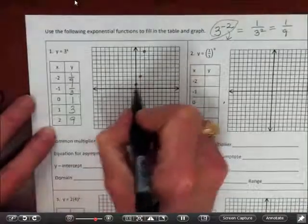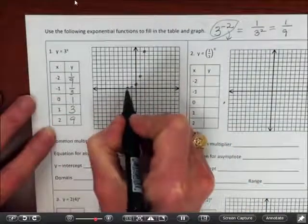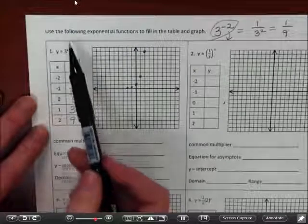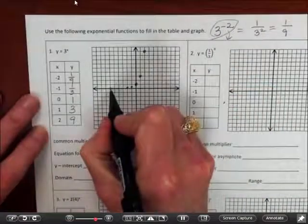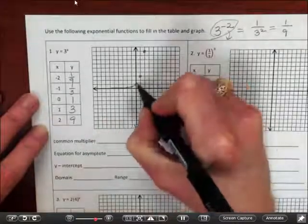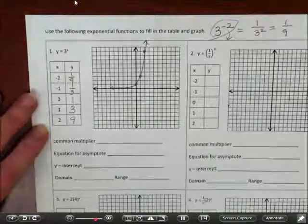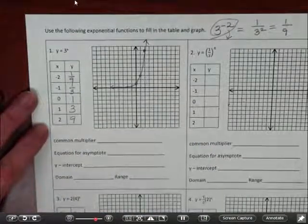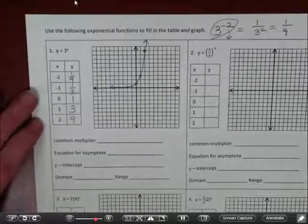So negative 1, 1/3, I'm just going to kind of get me a dot, and then negative 2, 1/9, I know is getting even closer. As I go up in this table, those numbers are getting tinier and tinier. So what happens when I draw it is I just draw a line that sits really close to the x-axis. Mine actually looks like it's touching it, and that's okay because that's actually what it's going to look like on the graph.